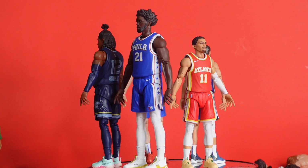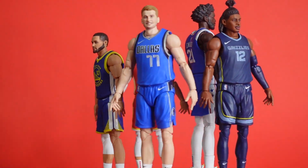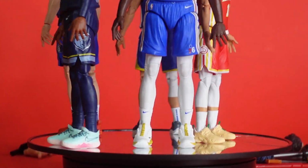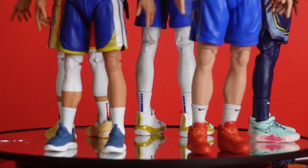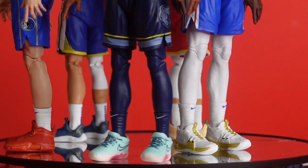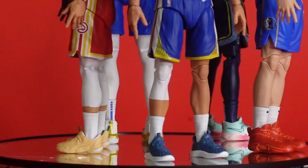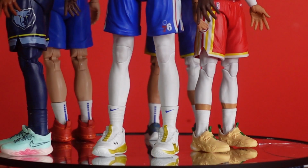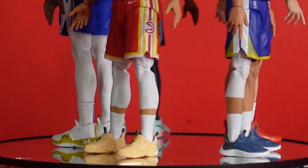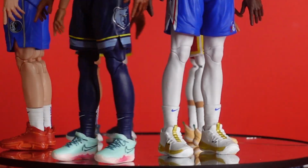Morant is the best looking one to me, as far as uniform and tennis shoes. And that was another thing with these figures, they were just trying to push the tennis shoes. But man, over half of them got on wack sneakers. I don't mess with no Under Armours. Dunkage, I believe that's his name, Luca, he got on some red Jordans. Those are pretty cool. I think those would look dope on some of these feet. And Ja, he might have his own signature shoe on with the kind of green Nikes with the pink. Those are fire. I would actually wear those in real life.